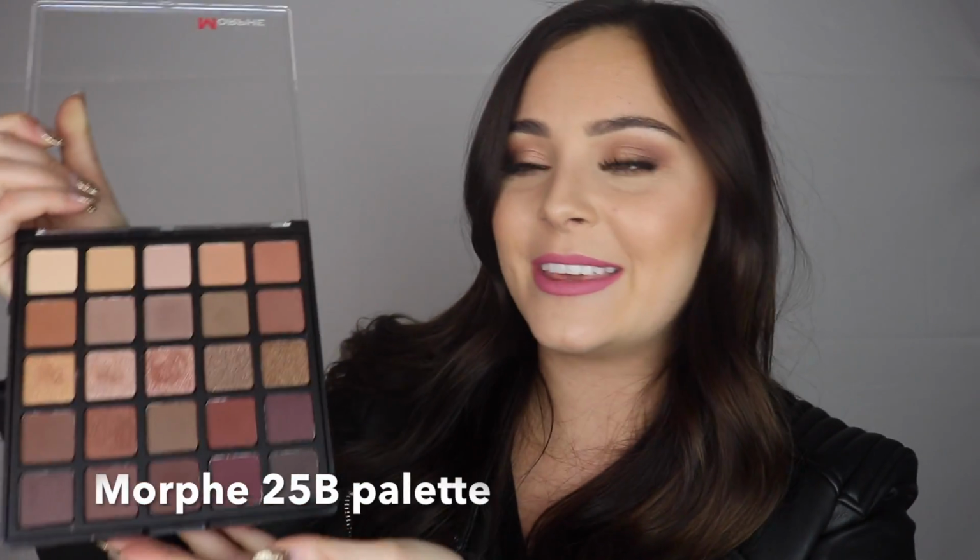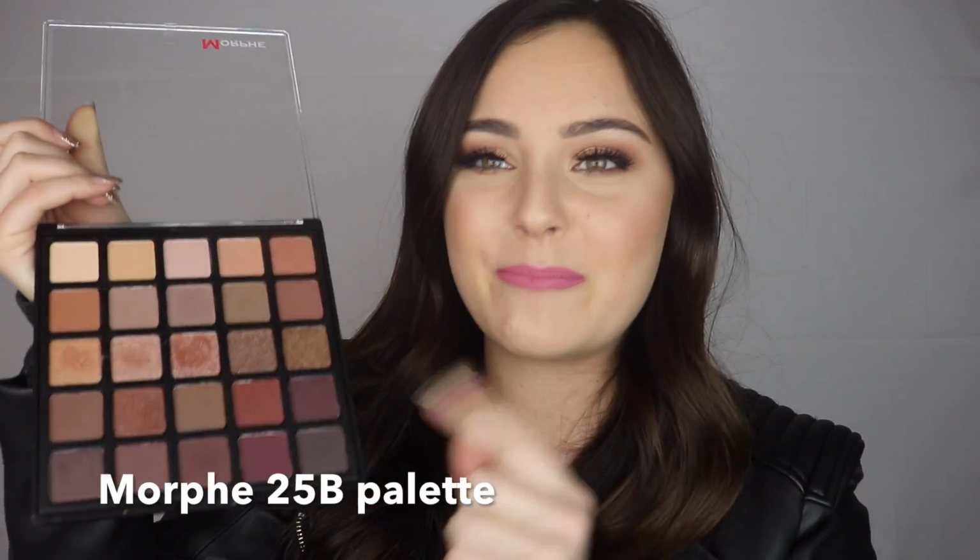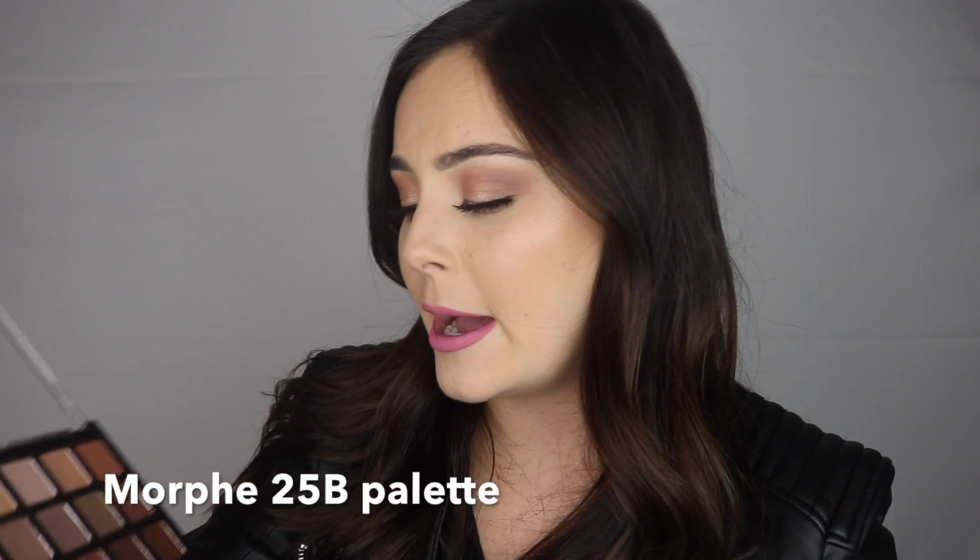And last palette, I have to make sure I don't tip it because I dropped it and 2 of the little pans fell out. But this is the Morphe 25B. It was a limited edition palette. But what I like about this is how creamy these are. I think they're so beautiful. And this is kind of my range of tones too. I wore it today on my eyes and I just love it so much.